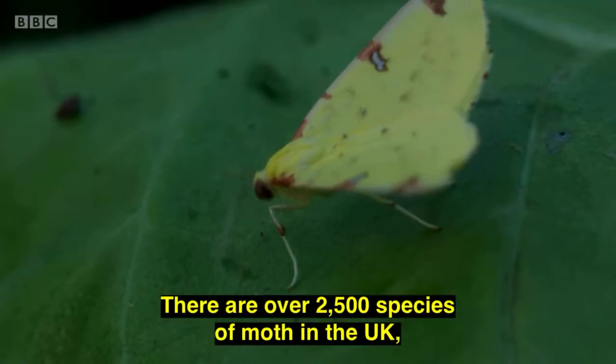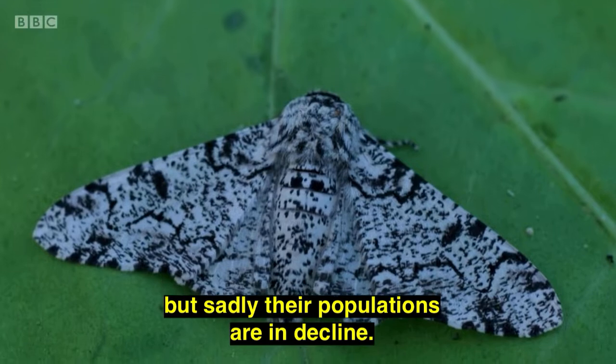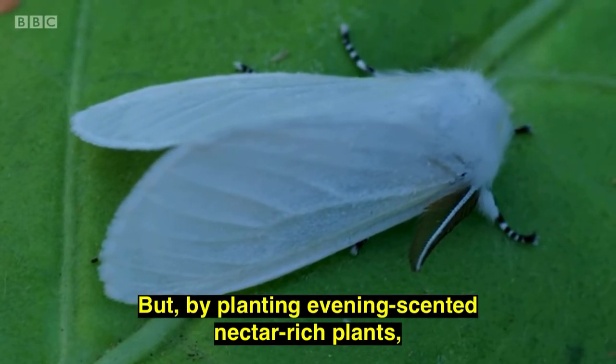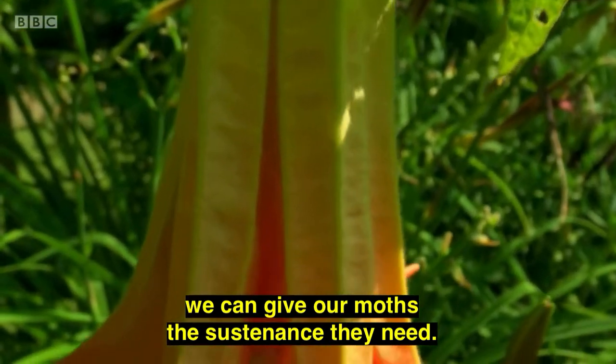There are over 2,500 species of moth in the UK, compared to just 59 species of butterfly. But sadly, their populations are in decline. But by planting evening-scented nectar-rich plants, which have specifically evolved to attract nocturnal insects, we can give our moths the sustenance they need.